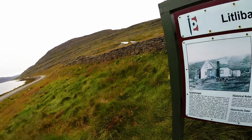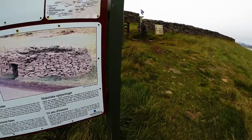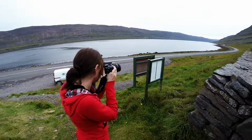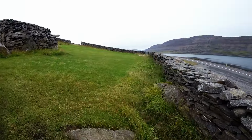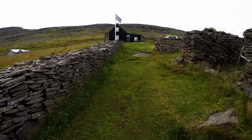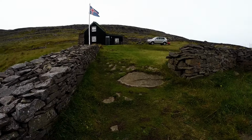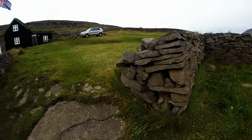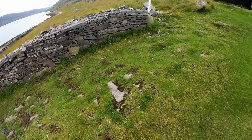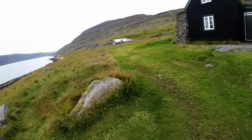Yeah, so that's an old shelter down there, which looks like this, but we might go up to it a little later. But first, let's get some coffee. Yeah. Coffee and waffles. Wow, this is pretty cool. Feels like I've stepped back in time. If it weren't for the SUV sitting there, then that would be the case. Beautiful property.